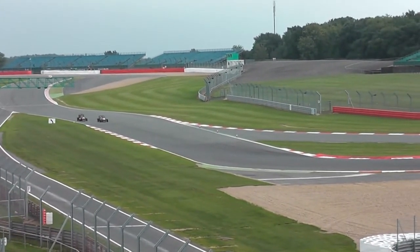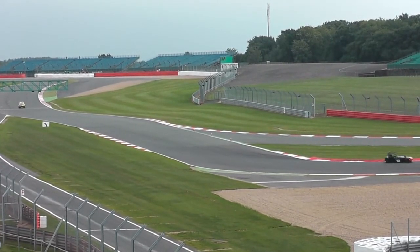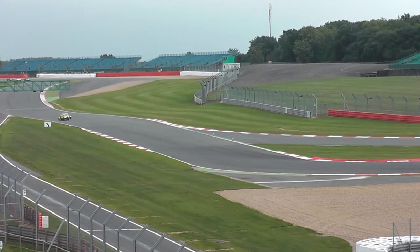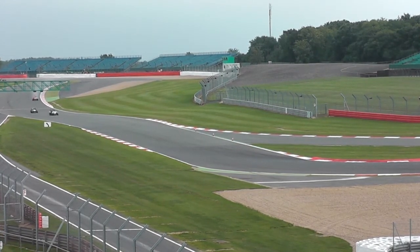James Millman and Dave Berry still back for 15th and 16th. Glenn Boyer and Mark Roberts battling for 17th. But here comes Mark Roberts on the inside line, and through he goes. A good move at the final corner.